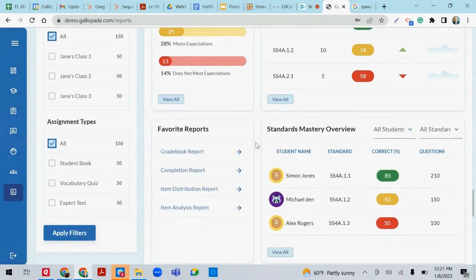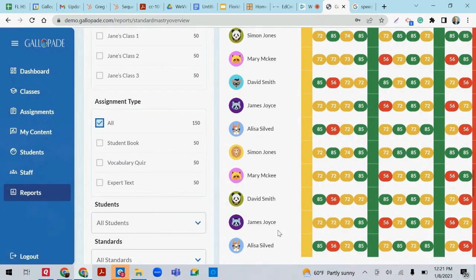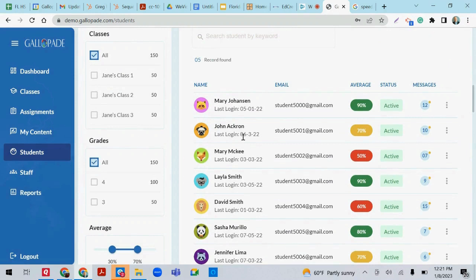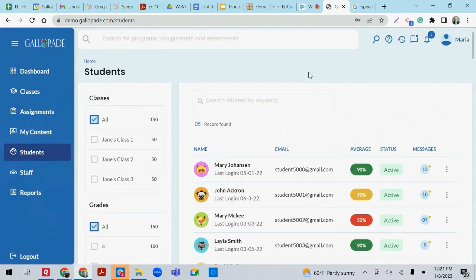I wanted to cover one more thing too in the student report here. You also have a section of students. This right here is where your students are. You could go to your individual students here and look at how each individual student is doing. You see here it has the student's name, their overall average, what their status is. It also has this message center here. So this is an internal messaging center that you can send things back and forth. So it's a really great tool for being able to interact with your students. And that's just a quick look at the report viewer and how the reports work.